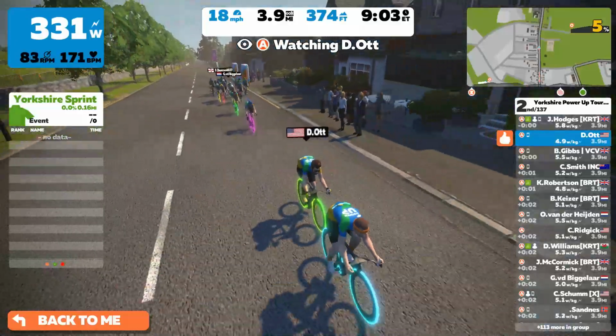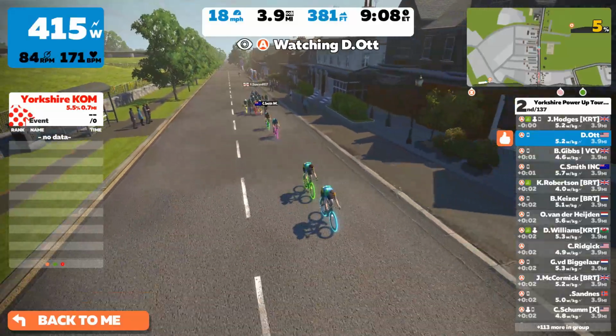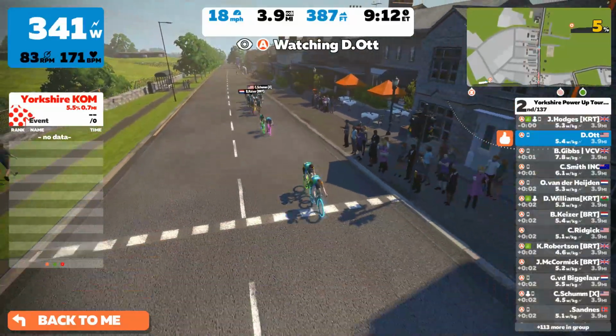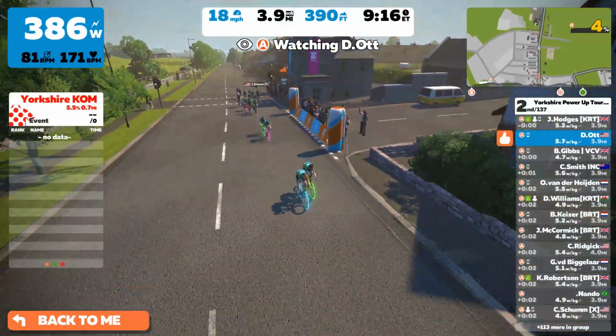It's going to be a short race, only 17 miles out there today. But the reality of the difficulty, I think, of the race may make it a little bit longer. But I'm thinking we're looking at about a 40-minute race or so out here.